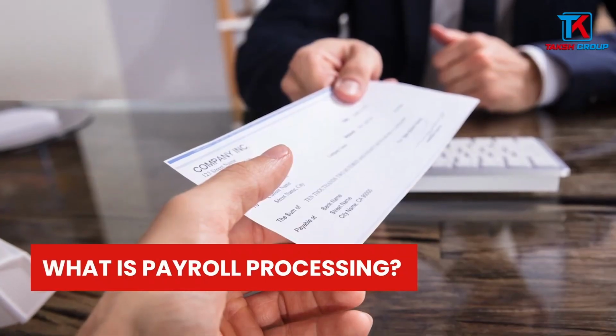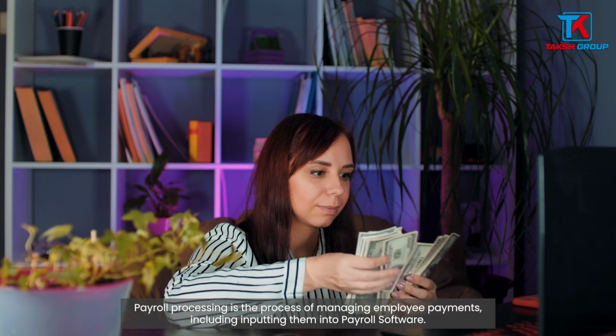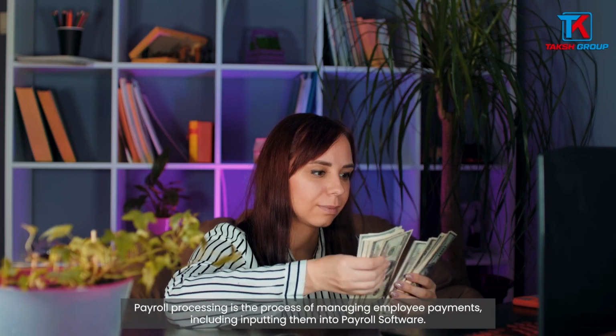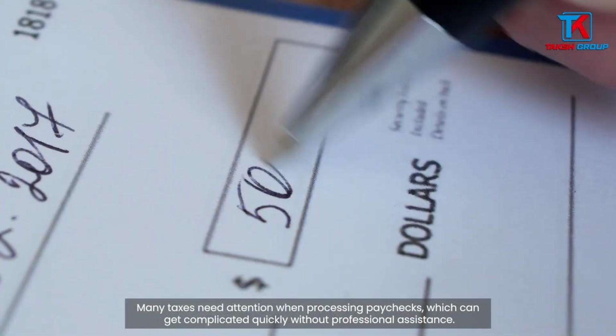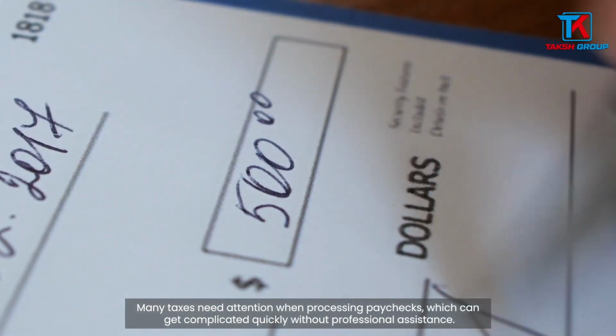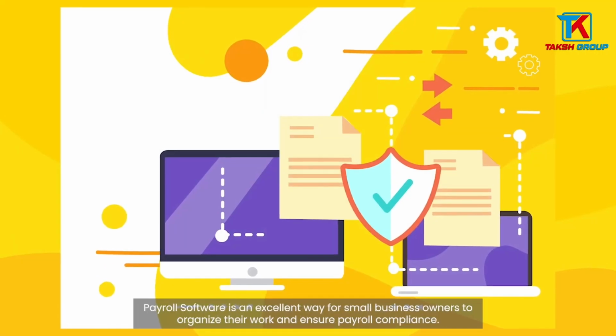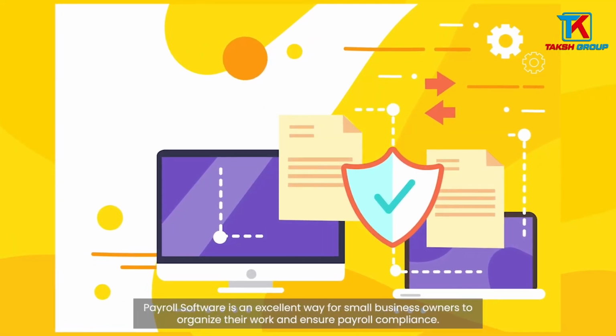What is payroll processing? Payroll processing is the process of managing employee payments, including inputting them into payroll software. Many taxes need attention when processing paychecks, which can get complicated quickly without professional assistance. Payroll software is an excellent way for small business owners to organize their work and ensure payroll compliance.